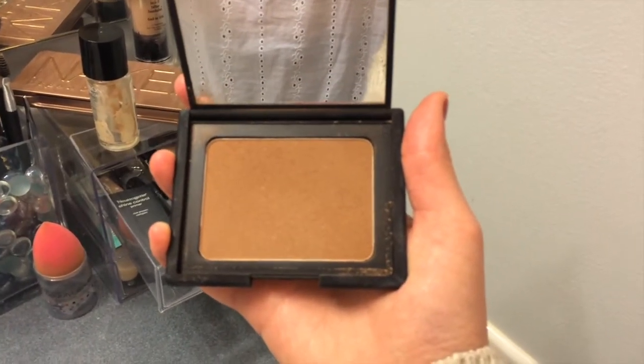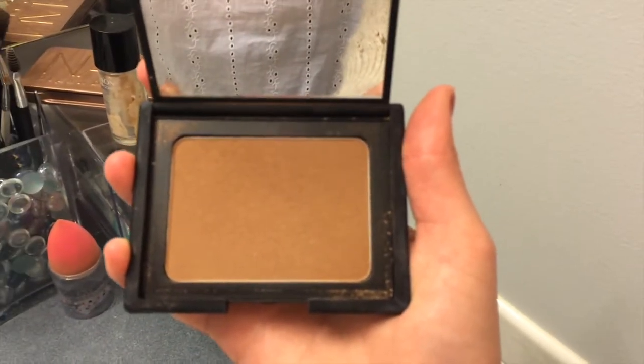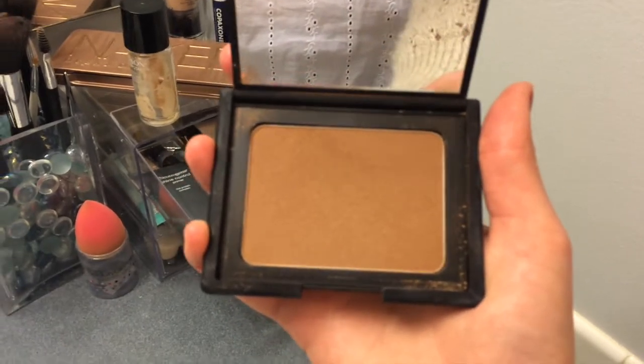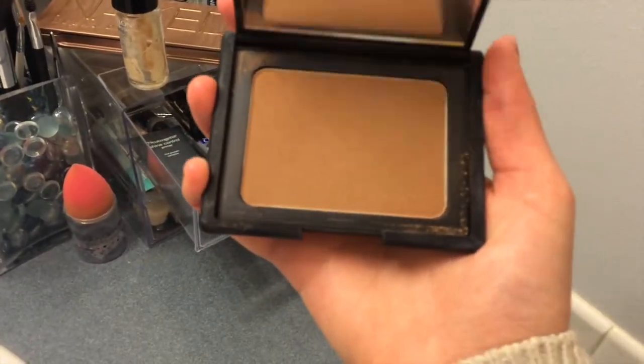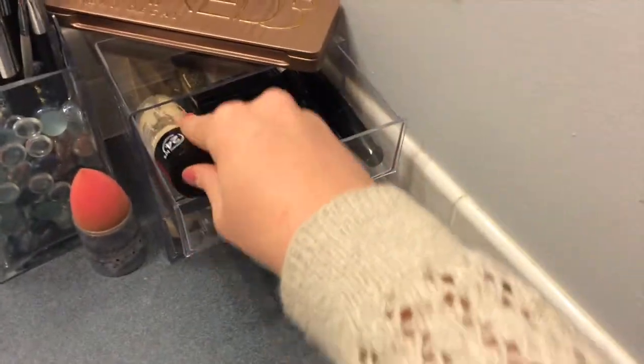This is my go-to item. Actually, I just purchased this, I want to say about 2 months ago, and it is a continued purchase because I love it so much, and it's amazing. Very pigmented, but also very natural. That's why I love it so much. Moving on to, we'll put this in there.